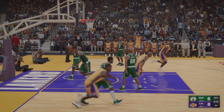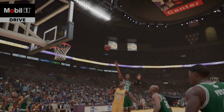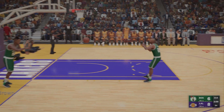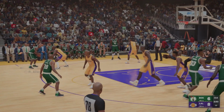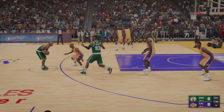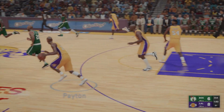Pass to Payton. Good. What an incredible ankle breaker to help create space for a shot. Now another view of that incredible mobile one drive. Yeah, taking the onus on himself to make something happen. Got it into the teeth of the defense and made them pay. Now Allen. Here's Cassell. 1:57 left to play in the first half. Can't get his first shot of the game to fall. The Lakers in the lead.